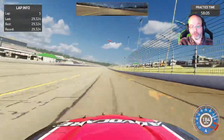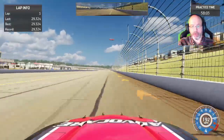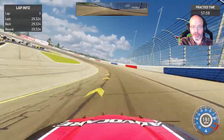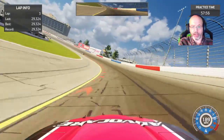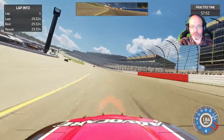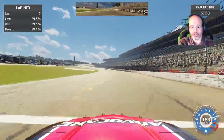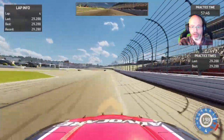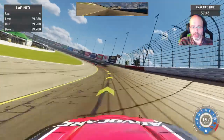Car feels good. I'm loading in setups that I was using in my career mode in the 2018. I don't think any of the changes that are in the 2019 cars are actually in this. That would be something that would come in the next game, which would likely be looking at this fall.